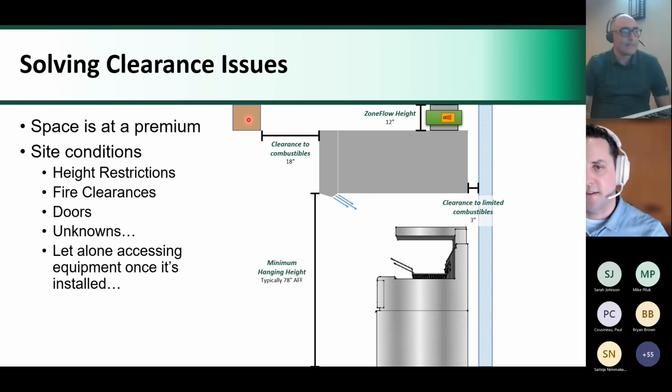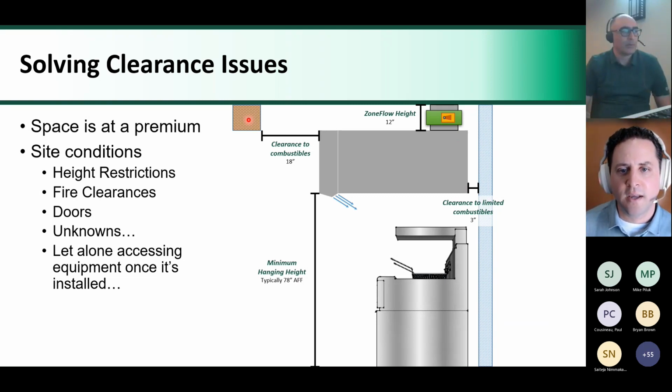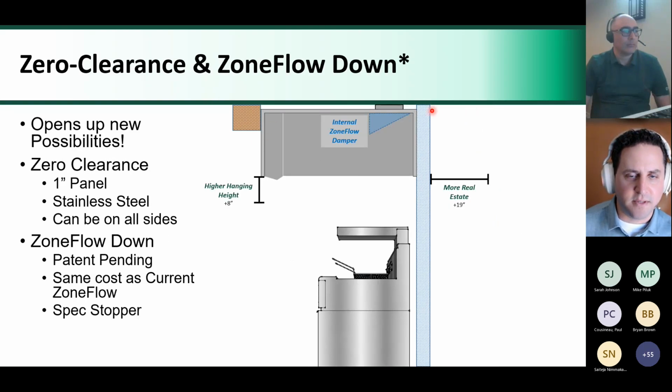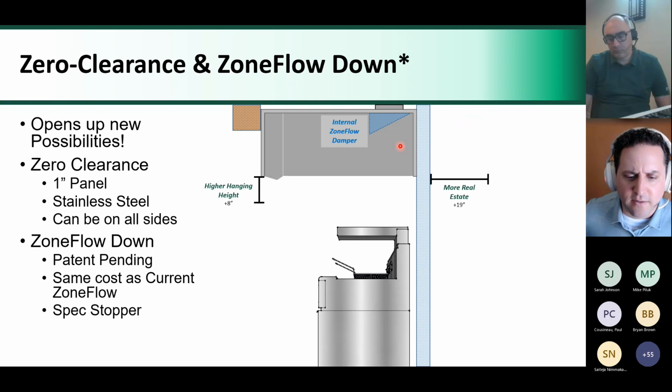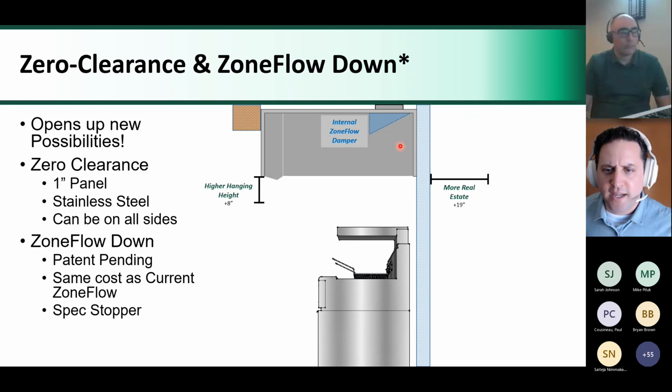So say you're in St. Jacob's Market, that's got to be 18 inches to any of that wood that you see there. And what we've done is we've put zero clearance panels. This is not new in the industry, but it is pretty convenient. I would say the bigger thing for us is we've actually moved our zone flow dampers inside of the hood, so they don't require any additional clearance on the top of the hood. We launched and patented this, I think the patent is probably a year old now. It took a long time to go through, but it's a nice product. People really like it, just because there's no consideration that needs to be made for additional space above the hood.